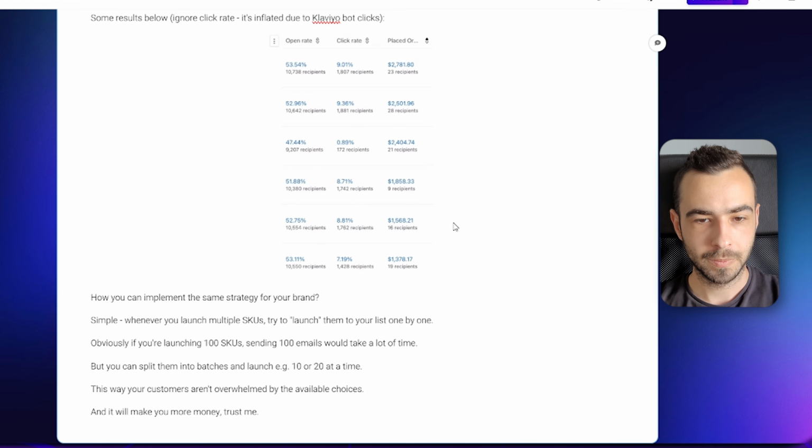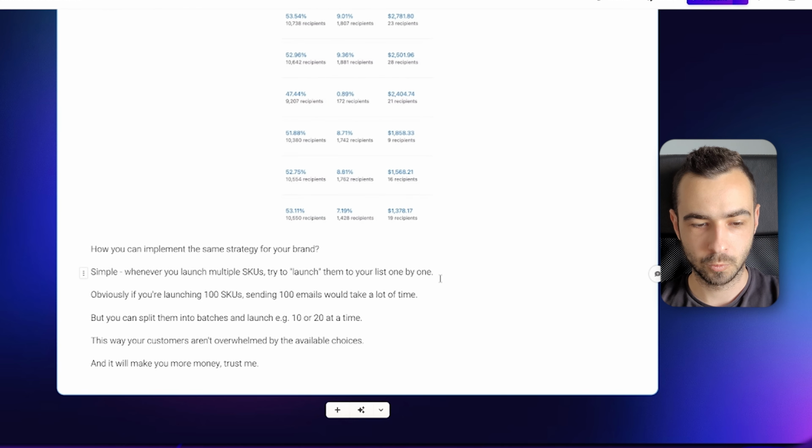Now, you can implement the exact same strategy for your brand, and it's quite simple, because whenever you launch multiple SKUs, try to launch them one by one. You don't want to blast them all at once, but you want to try and break them down into small launches, right? If you want, you can also hype them up. If, for example, it's one of your best sellers, but maybe in a different color or maybe in a different format, you can hype it up and just let people know about it.